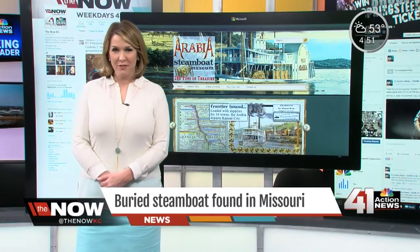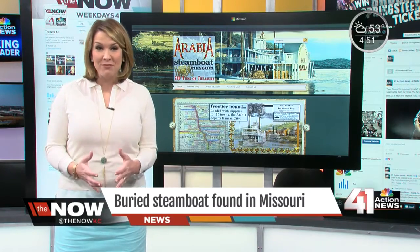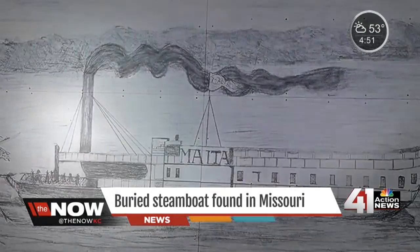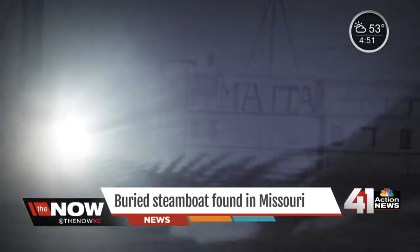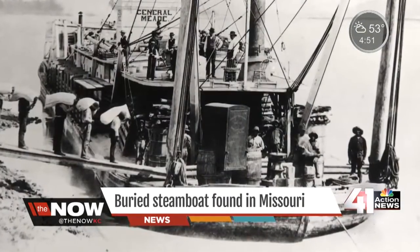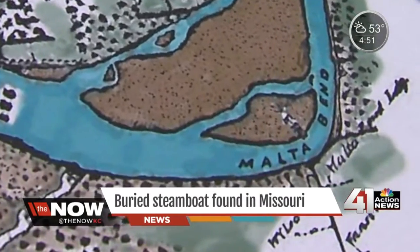All right, the folks who found the Steamboat Arabia have located a new buried steamboat. They've been searching for this. You may remember we told you the story of the hunt for this buried, fully stocked Indian trade ship. We did this last year. It was such a fun story to share. Documents said it sank within minutes near Malta Bend, Missouri.